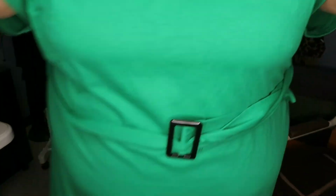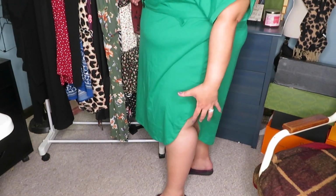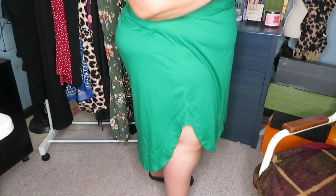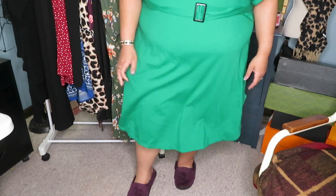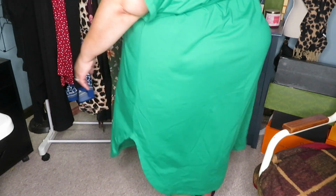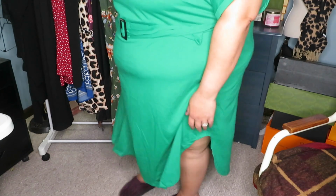Show you guys the bottom. So here on the bottom, it's got like that triangle cutout, which I think is nice because it lets air flow through there. If you're a big girl, you know what I mean. So that's what it's like on the sides. And then here in the front, it's just kind of right below the knee. And in the back. This is really, really comfy, y'all. It's a really, really comfortable t-shirt dress. This is something that I would definitely get use out of all summer long. But honey, you don't need this belt.